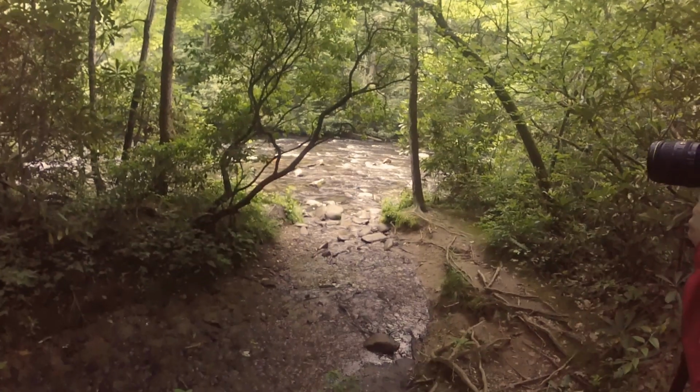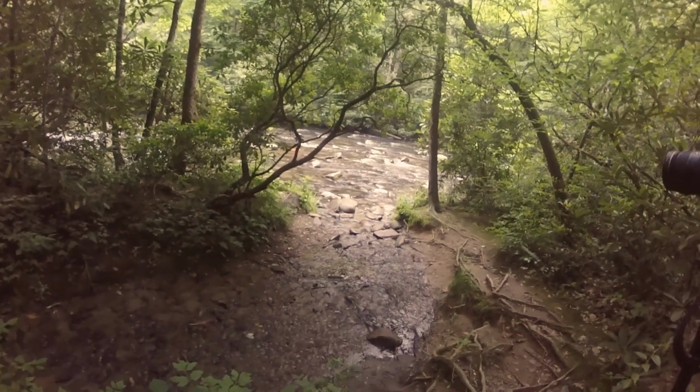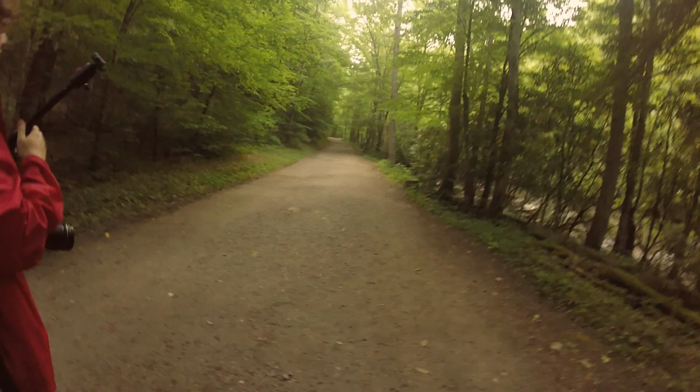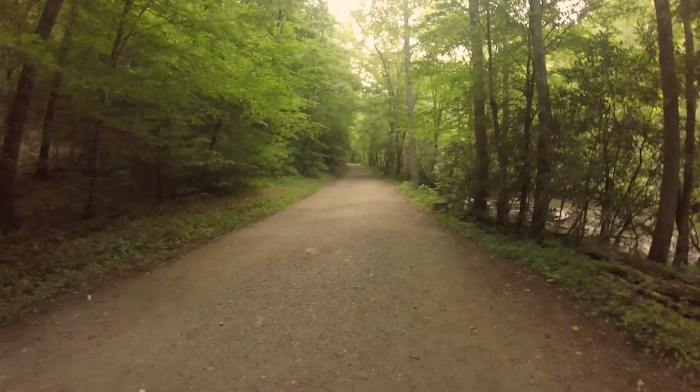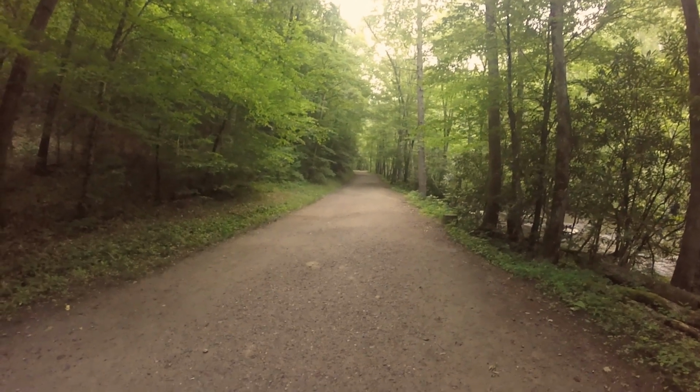So we just came down an extremely steep decline, hopefully to our next set of falls or rapids. Looks like rapids, actually. Alright, we're at a set of rapids here on the Deep Creek Trail. Got a nice open pathway in front of us to our next two falls.